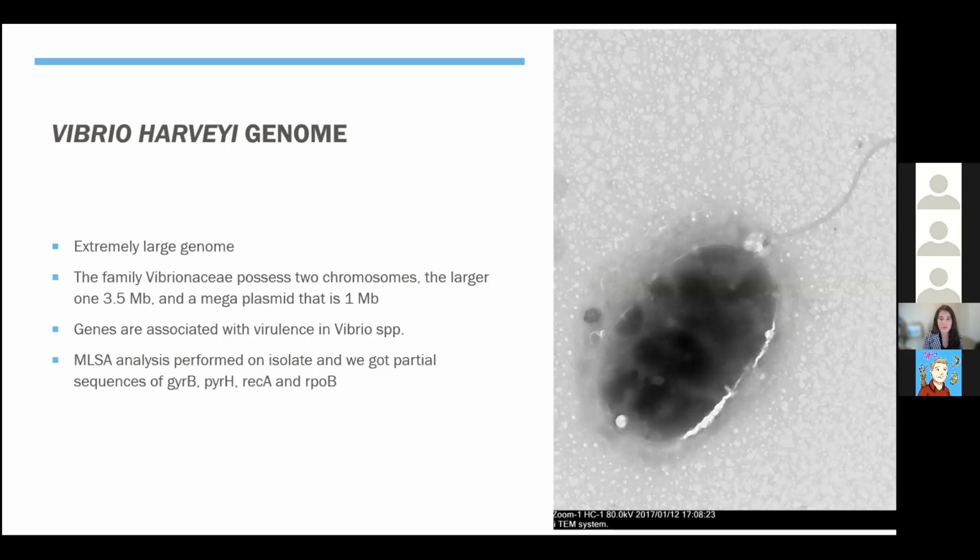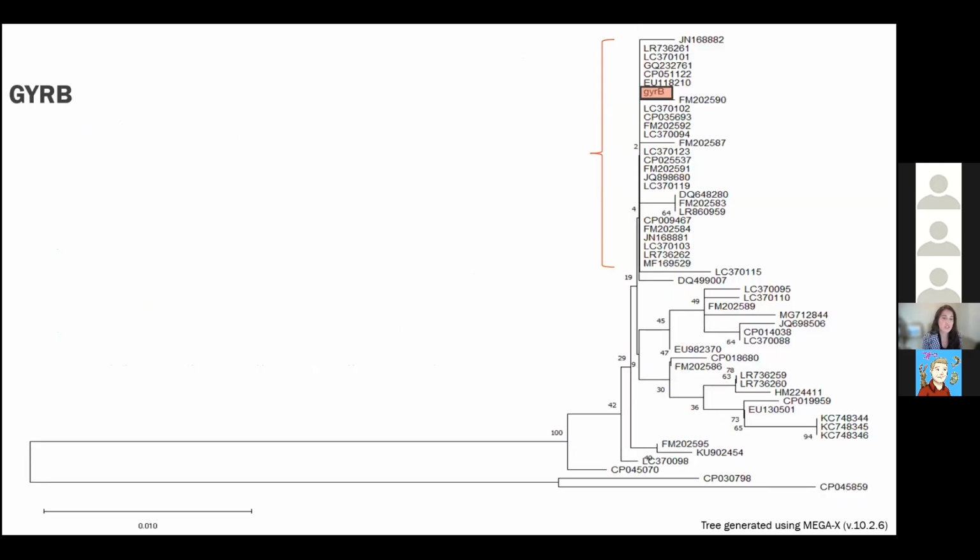And so that's what we wanted to kind of focus on from there. Our MLSA performed on the isolate got partial sequences for all 4 of those, and we were able to look into that a little bit. So the first one was gyrase B, which is the gyrase subunit B. And as you can tell from this tree, it really was not unique. It clustered with other harveyi, and it didn't really have anything different than other ones.